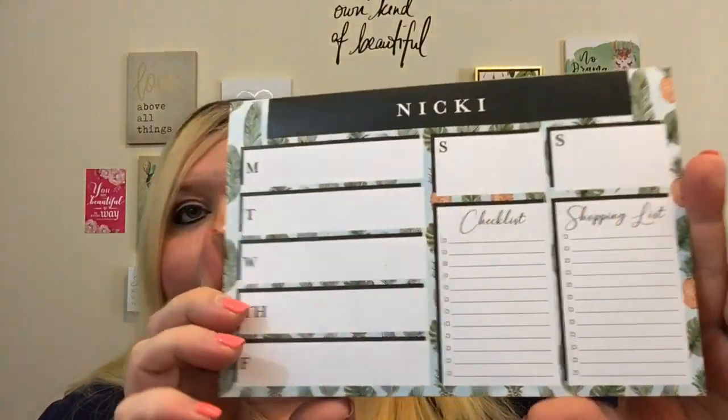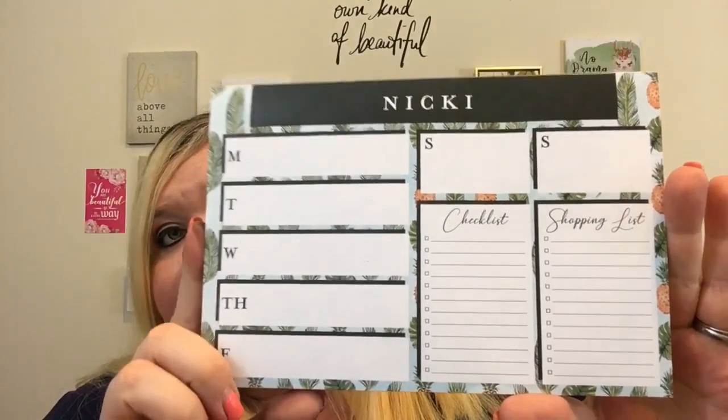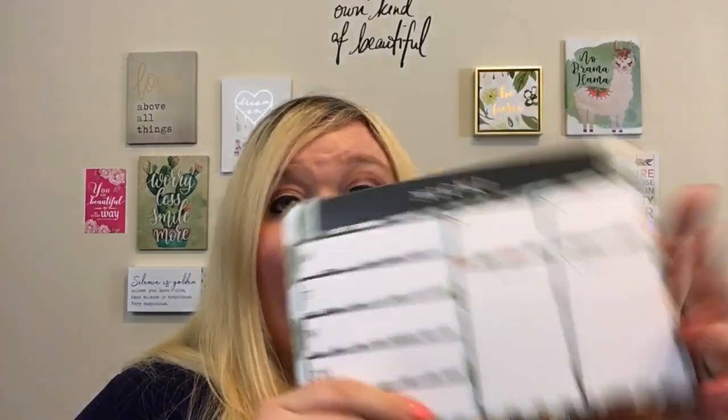Here we have a big notepad. It says Monday, Tuesday, Wednesday, Thursday, Friday, and then we have a Saturday and Sunday checklist and shopping list, so we could make a really good to-do list and keep track of things with this. I love this. And it's got quite a few sheets, so you're good to go at least for the entire month of June.